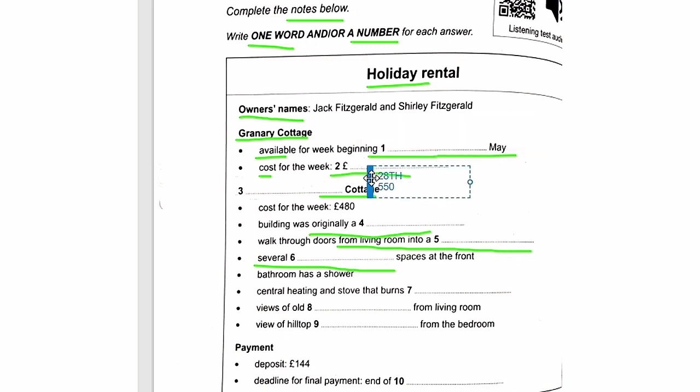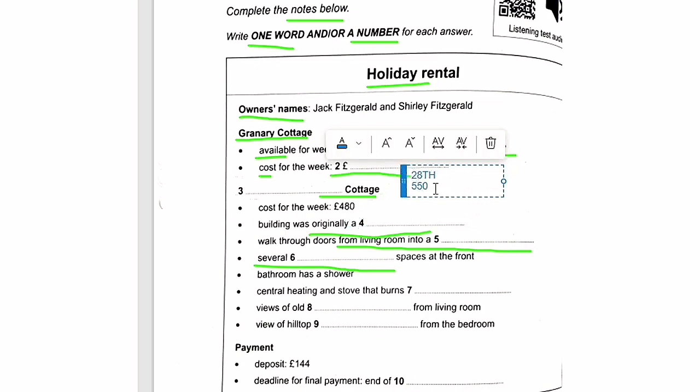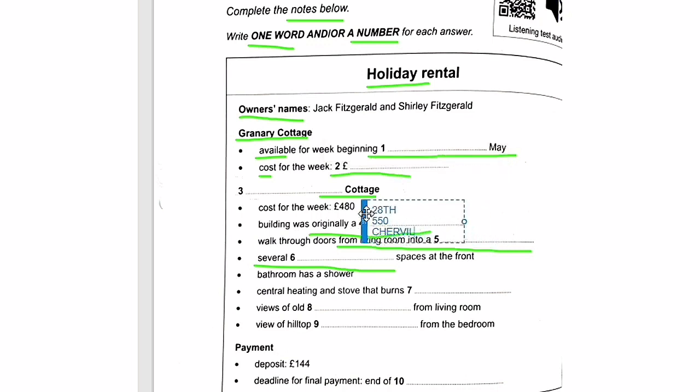Well, we've just finished converting another building into a cottage, which we're calling Churville Cottage. Sorry, what was that again? Churville. C-H-E-R-V for Victor, I-L. Oh, that's a herb, isn't it? That's right. It grows fairly wild around here. You could have that for the week you want for £480. OK. So could you tell me something about it, please?